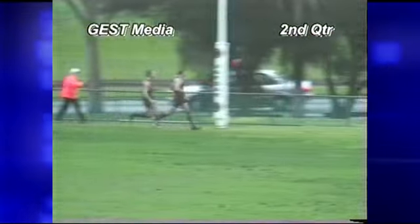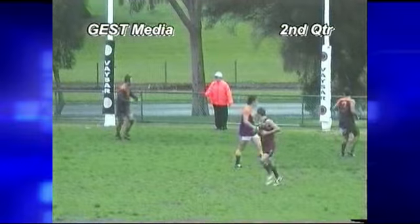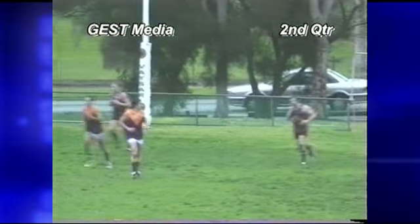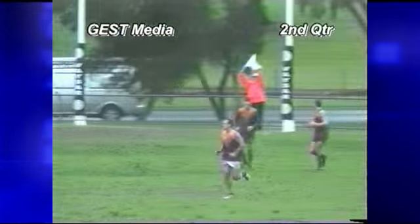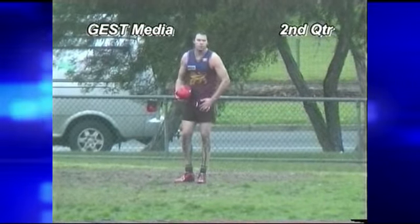Pressure there from Sexton. Berry it is again, who slings him as he kicks. It goes across the front of goal for a behind, and Tom Harriet has that score, his first score for the afternoon. Thomson now 7, and we have ticked over 19 minutes gone. Second quarter, Exhaust Brothers scoreboard.